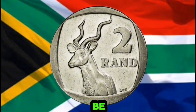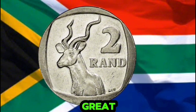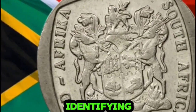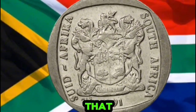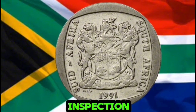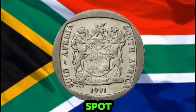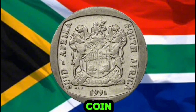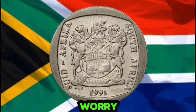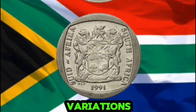Now, you might be wondering, how do I know if I have one of these error coins? Great question. Identifying a mint error is a skill that takes time and practice. It requires close inspection and sometimes even specialized equipment to spot the minute differences that make a coin valuable. But don't worry. We'll cover some of the essential ways to identify these rare variations.